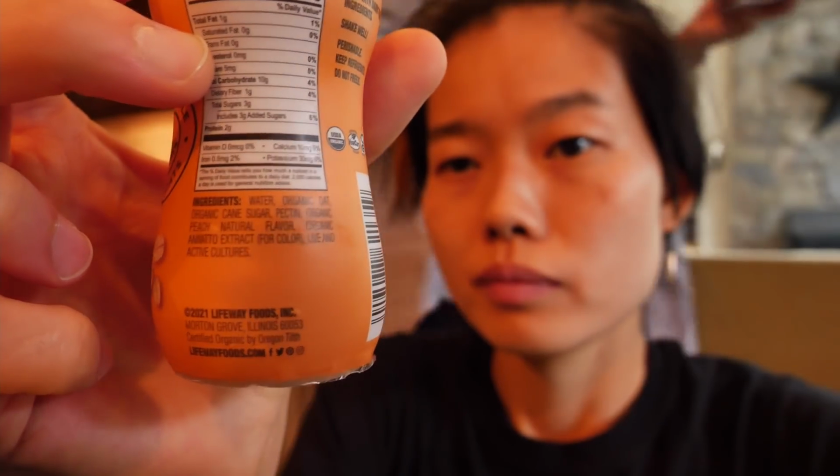The taste was kind of gritty, a little bit chalky. There's no real creaminess to it. Flavored a little bit like Yakult, but more fruitiness. The fruitiness was a little bit artificial and strong.